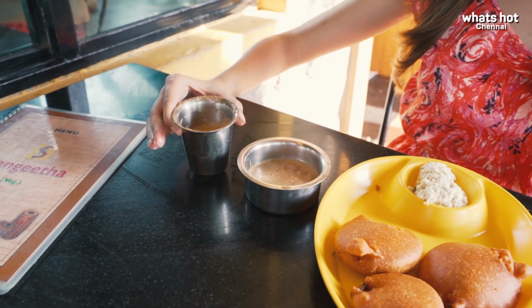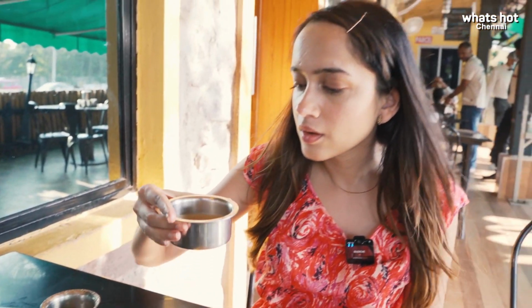Well, in Chennai, you'll find filter coffee on every corner of the street. But the one place which you cannot miss out on is Sangeetha.